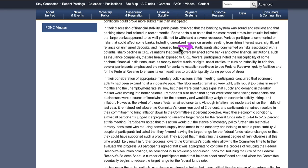Participants also commented on risks associated with potential sharp decline in CRE valuations that could adversely affect some banks or other financial institutions, such as insurance companies that are heavily exposed to CRE. That's kind of interesting they're bringing up insurance companies.